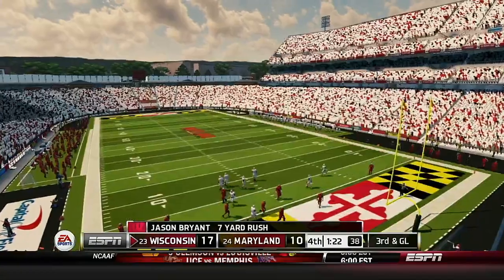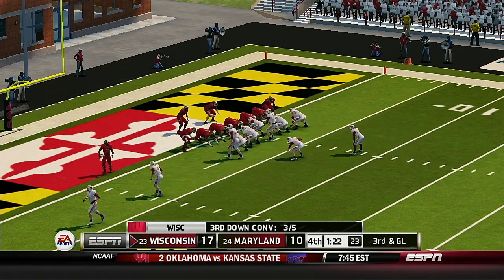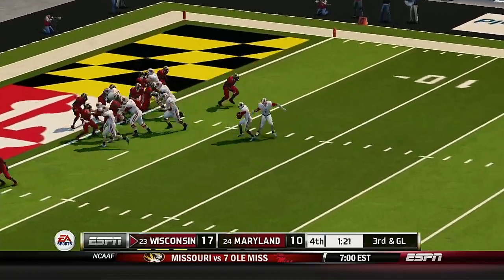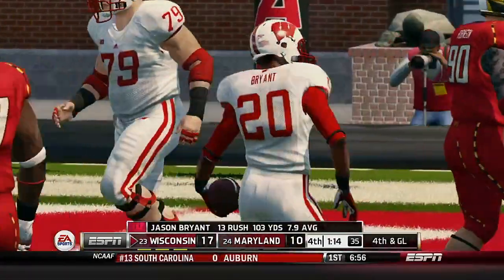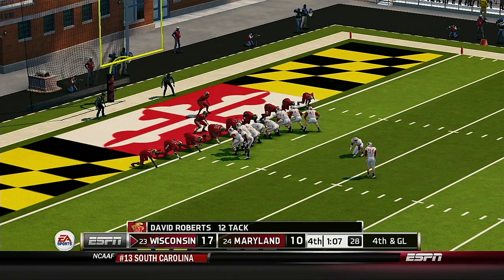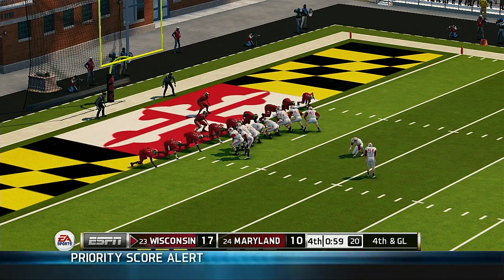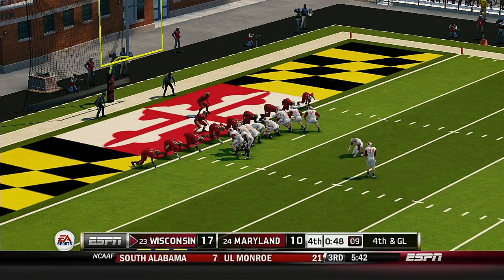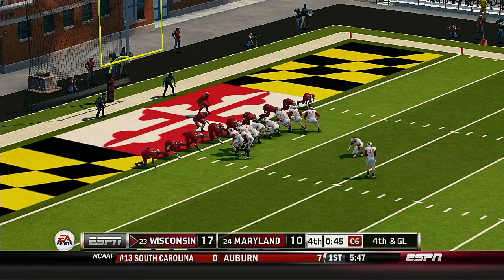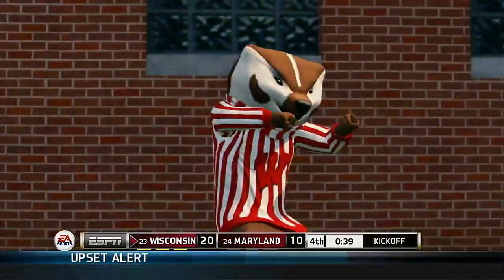He gets hit out of bounds just outside the goal line. This is where the defense makes a name for themselves. It's third down and goal from the one. Everybody bunched up tight defensively. He's tackled at the 1-yard line. Gets it up, and it's through the uprights.